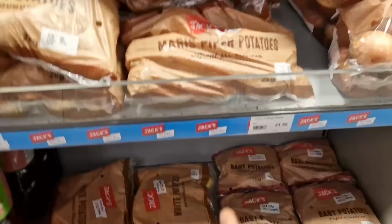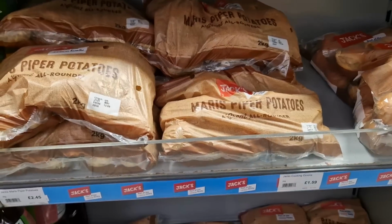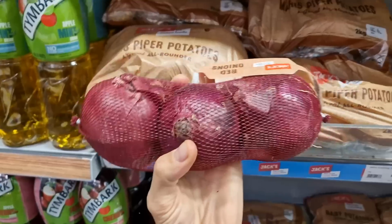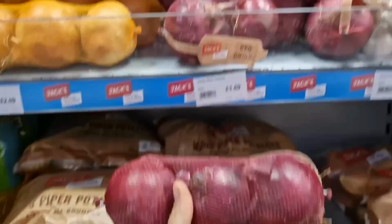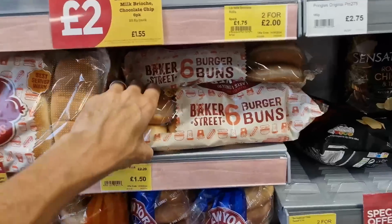And I'd have to get the frozen ones. But this gives me more options, because I can do different types of chips, wedges maybe, and even spice them up. But one thing I was looking for, onions. Pack of 3, I mean I only probably need one, for $1.69. I'm looking for some buns. They've got a 6-pack here.